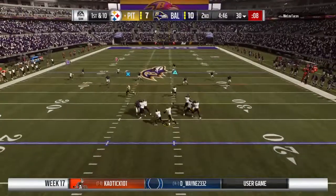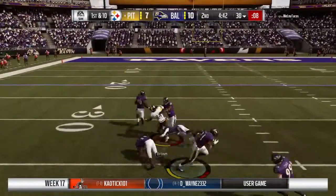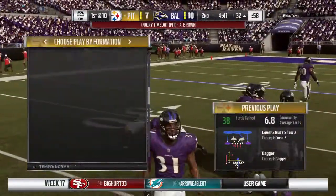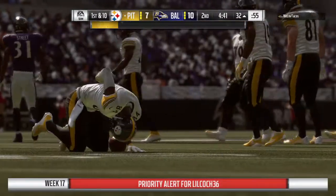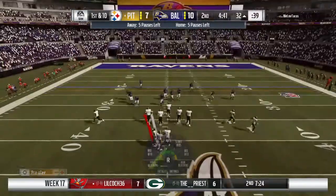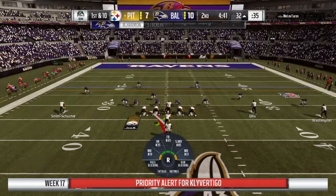On 1st and 10, Rudolph. Over the middle here to Brown. And he takes this one down almost all the way to the 30. And Antonio Brown yet to get back on his feet. Apparently shaking up that last play. And this is certainly not what you want to see in the final week of the year. We'll be back.